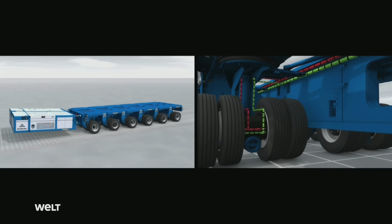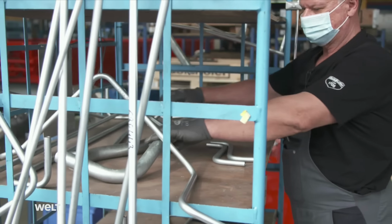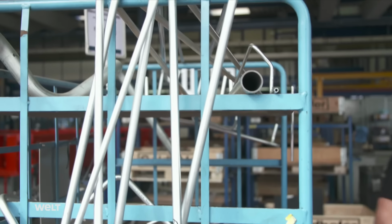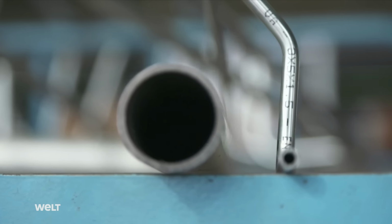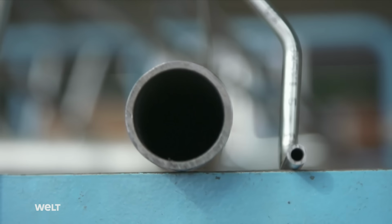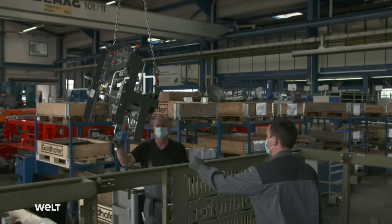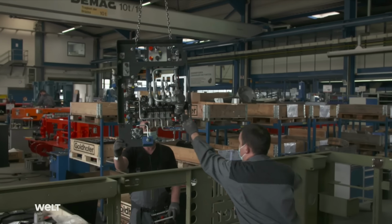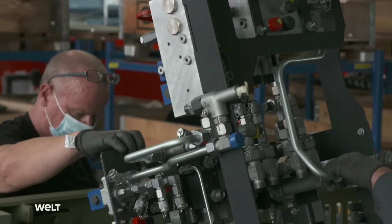The hydraulic drive enables smooth movement without gear shifts, in both forwards and backwards directions. The power pack's hydraulic tubing is subjected to up to 420 bar. The tubes range in diameter between 8 and 42 millimeters, and they have a wall thickness of between 1.5 to 3 millimeters. The hydraulic control panel is already pre-mounted. It can be operated manually or by remote control.